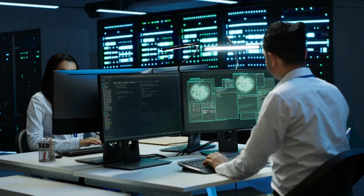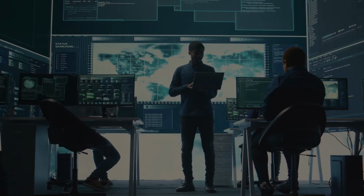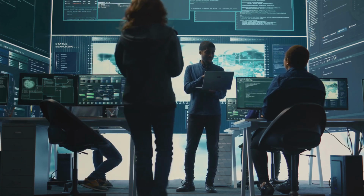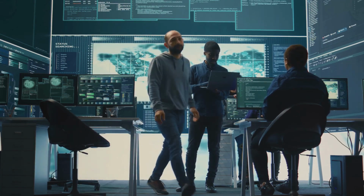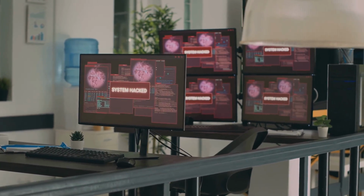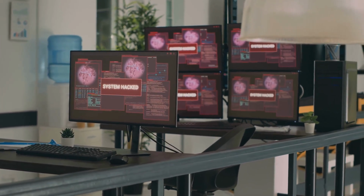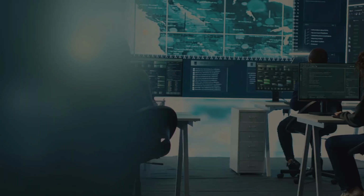It has been added to the Known Exploited Vulnerabilities, or KEV, list by the U.S. Cybersecurity and Infrastructure Security Agency, also known as CISA. This means that federal agencies are required to apply the remedies by November 13, 2024.